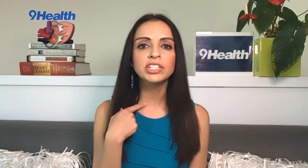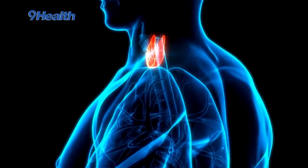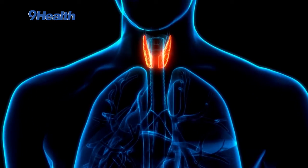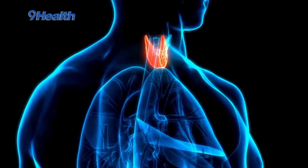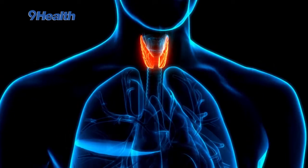So let's talk a little bit about the thyroid gland. It's basically a butterfly-shaped gland right here at the base of our neck, and it is involved in making thyroid hormone, which regulates many different functions in our body, including our metabolism, our weight, our temperature, our heartbeat, many different types of functions. And the way that it's regulated is from the brain.